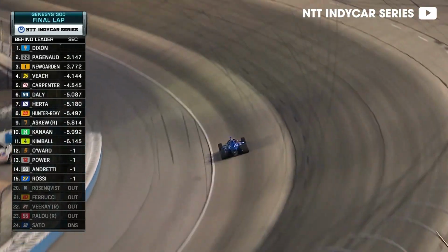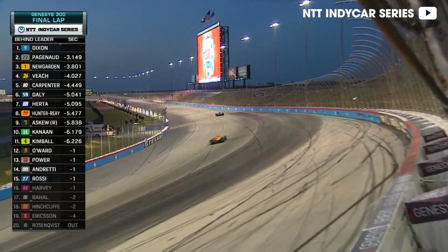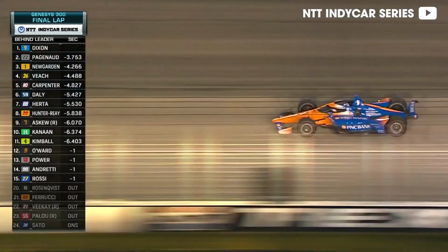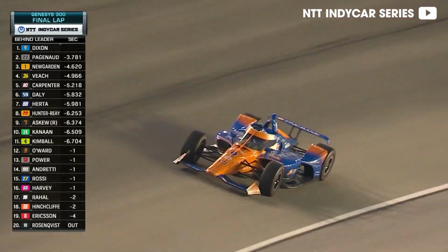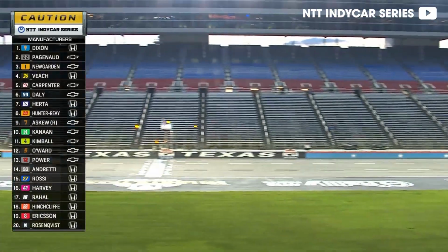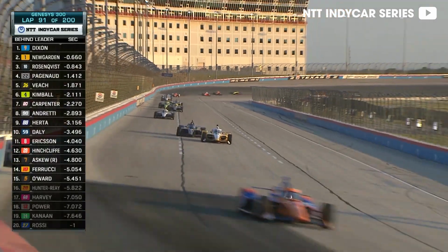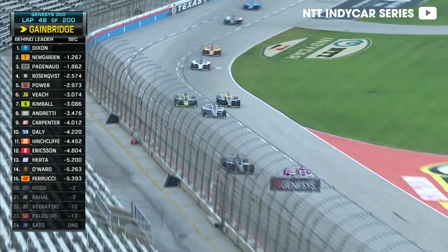Yes, a trademark masterclass, leading for 157 of the 200 laps at Texas to claim his 47th IndyCar win, his 48th US Championship win overall. He's now just 4 short of Mario Andretti's all-time record. Scott Dixon, as he comes to the checkered flag, wins in Texas to kick the season off. More importantly, this was the first race with the new aero screens, and due to the COVID-19 delays, it was actually the first IndyCar race since last September.